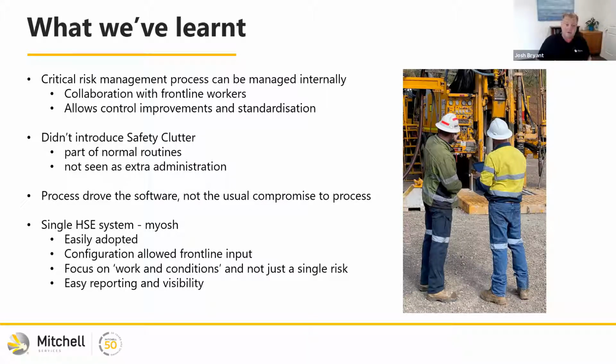So we used the inspection routines to implement critical control verification. And the workforce took it up easily because they didn't see it as administration. They could actually see what it was being used for. And in our case, in collaboration with myosh, they were watching what we were doing the whole time. And the software was starting to be configured for us so that we could use the processes.